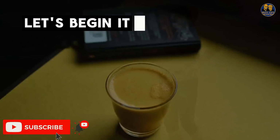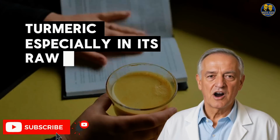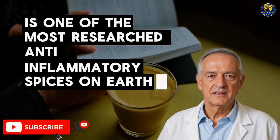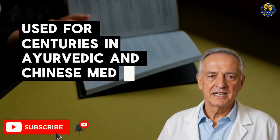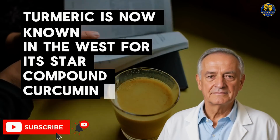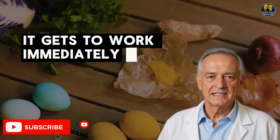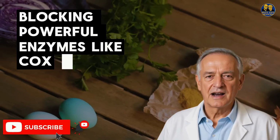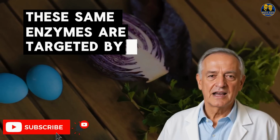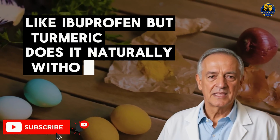Let's begin. It's been called golden medicine, and for good reason. Turmeric, especially in its raw or powdered form, is one of the most researched anti-inflammatory spices on earth. Used for centuries in Ayurvedic and Chinese medicine, turmeric is now known in the West for its star compound, curcumin. Curcumin doesn't just sit quietly in your system. It gets to work immediately, blocking powerful enzymes like COX-2 that fuel inflammation. These same enzymes are targeted by over-the-counter pain relievers like ibuprofen, but turmeric does it naturally, without the side effects.